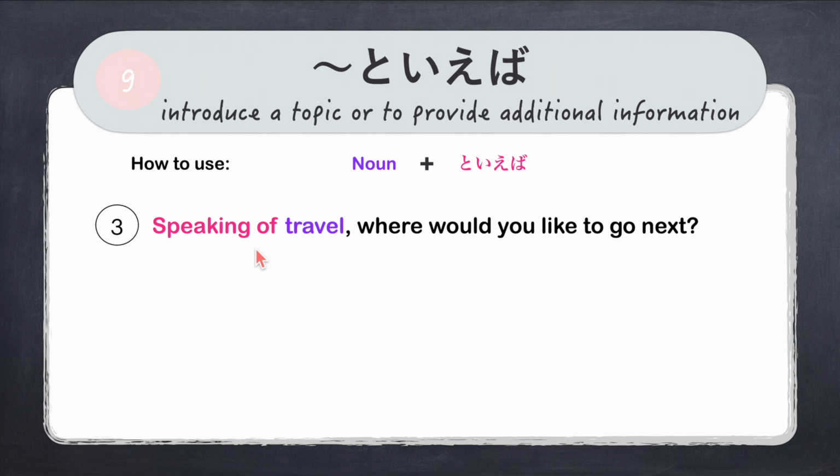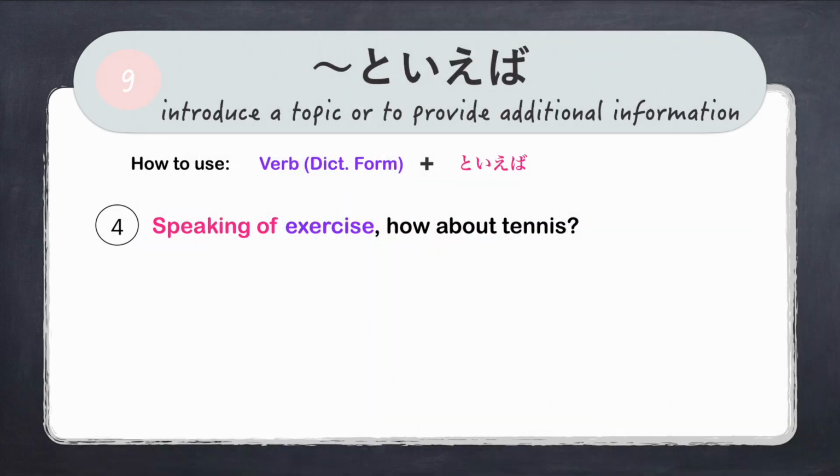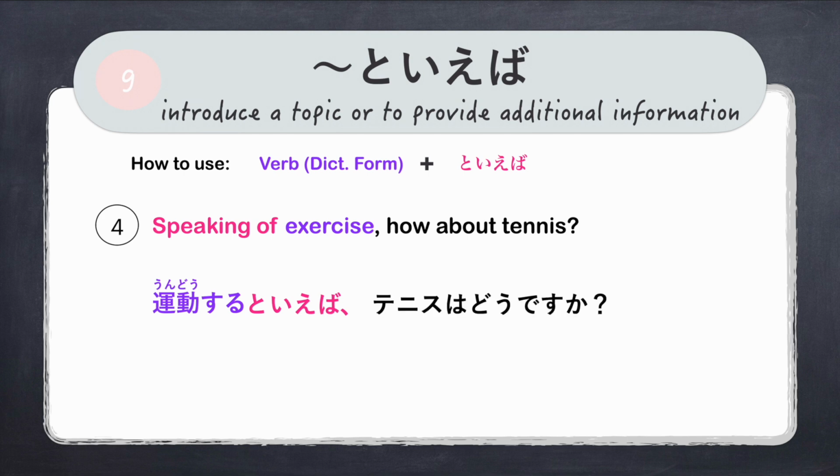Another example. Speaking of travel, where would you like to go next? Travel is 旅行。旅行といえば次はどこに行きたいですか？ And last example, speaking of exercise, how about tennis? Exercise is 運動 or we can say to exercise 運動する. So we use the dictionary form 運動します becomes 運動する plus といえば. How about tennis?